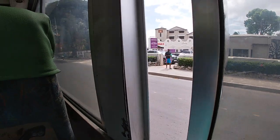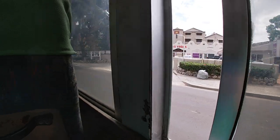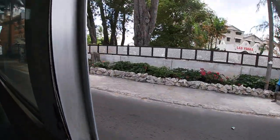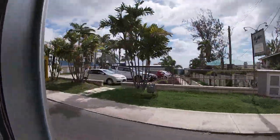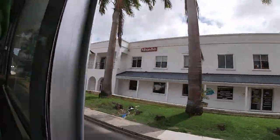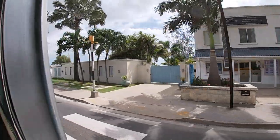What does Barbados look like? To answer that question, I wanted to present an ongoing series where I record the view from a bus, which is a very common form of transportation here. My initial plan was to record binaural audio and let the view speak for itself, but as it turned out, the binaural audio I recorded wasn't too interesting, so instead I'll be providing some narration here and there to help explain what you will be seeing.